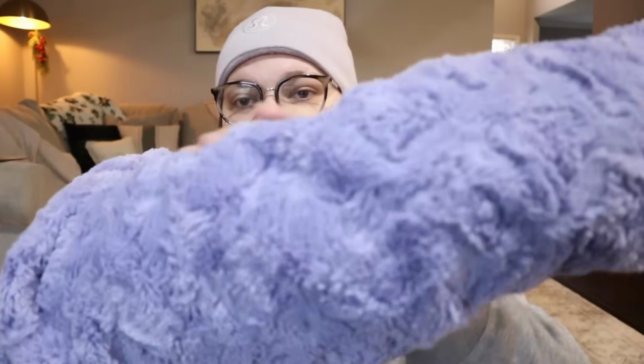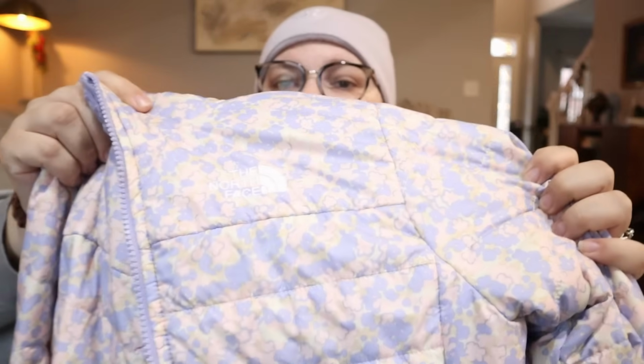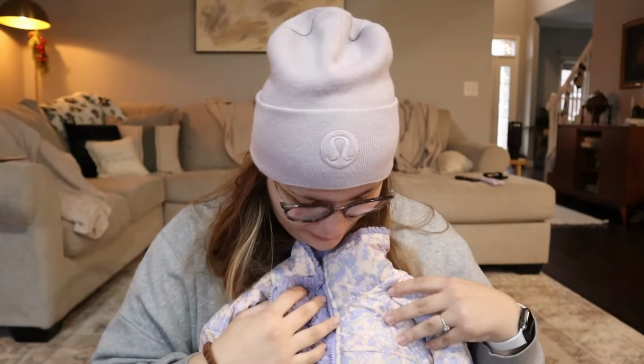And then my mom found me this cute little jacket. It's reversible. So this one side is this purple fluffy, which is so nice. And the other side is this absolutely adorable floral pattern. So this is what she looks like. Let me get you a close up of that floral. It's really cute. But this is from the North Face. So this is a North Face reversible little jacket. And then the other side can be fluffy.